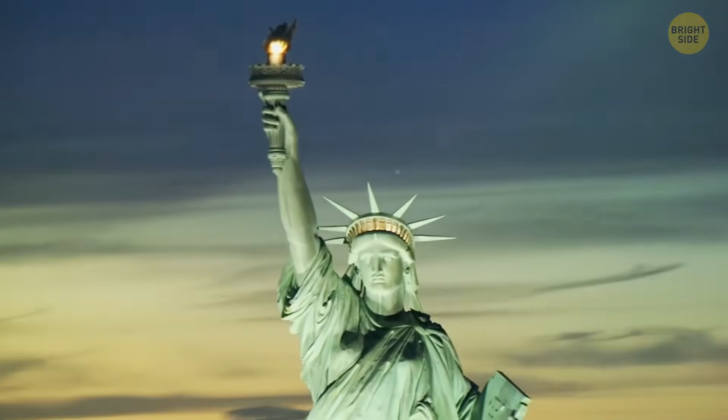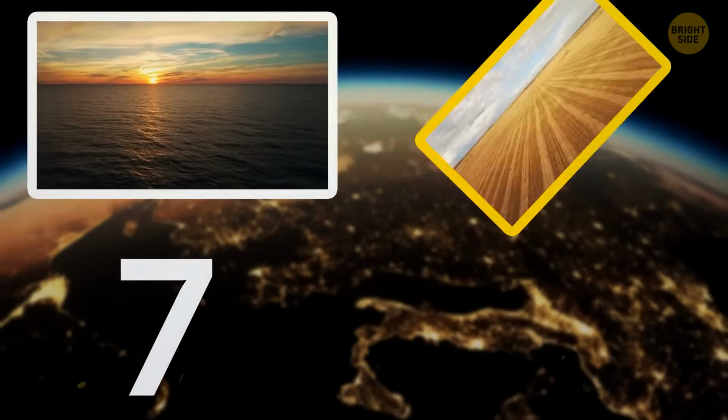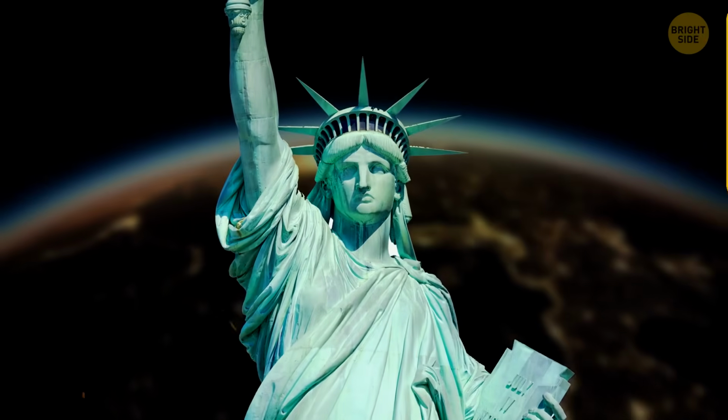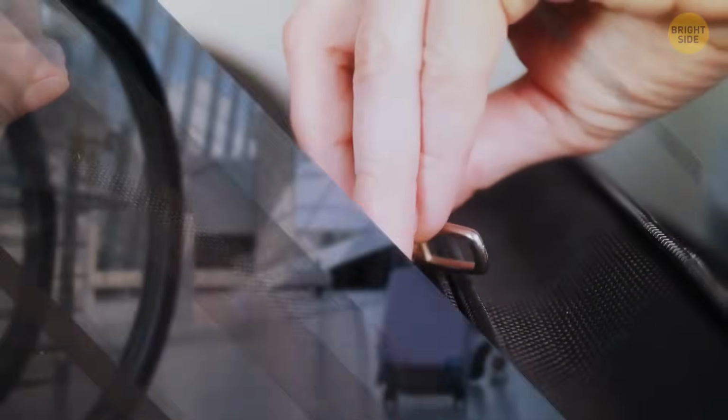The Statue of Liberty's crown has 7 points for a reason. They represent the 7 seas and 7 continents and were added so that she could extend her freedom to everyone on Earth. Suitcases often come with 2 zippers so that you can connect them with a padlock to prevent theft.